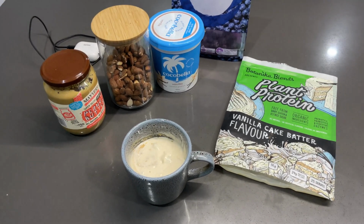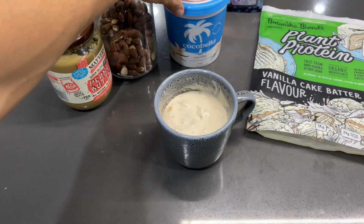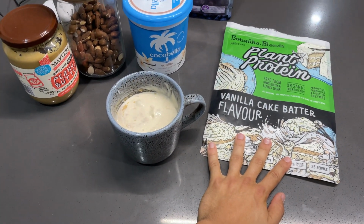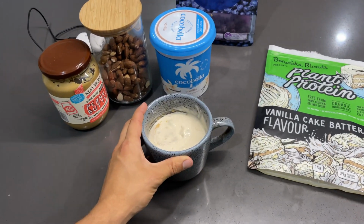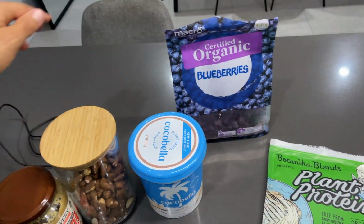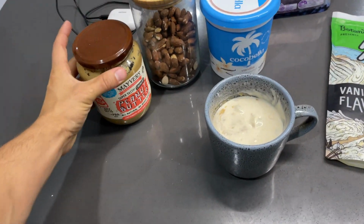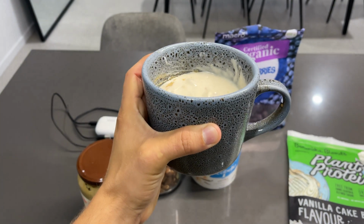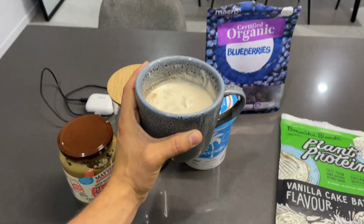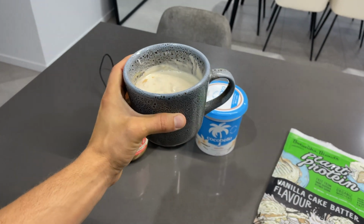All right, so I just made my go-to brekkie. So got a cup, we've chucked some coconut yogurt in there, mixed it with some protein powder. Mix that up, chuck some almonds, some organic frozen blueberries, and then I've added some crunchy peanut butter. My beautiful daily breakfast. Honestly, it tastes like a dessert. Tastes like I'm treating myself every morning. Also, I forgot to say, I chucked this in the freezer for about an hour and a half.